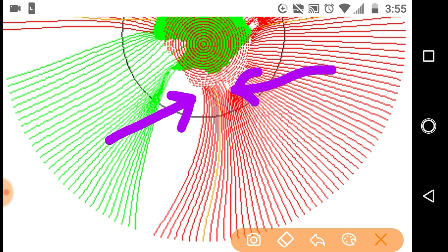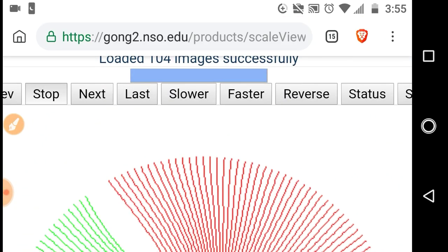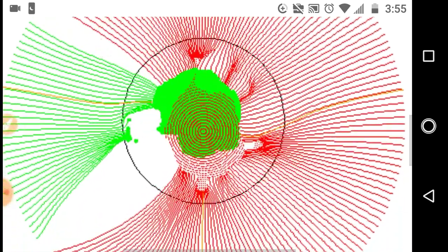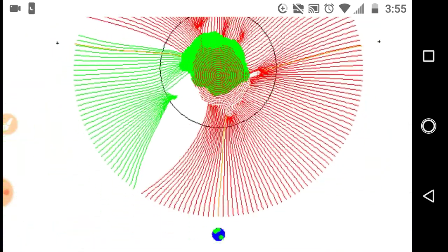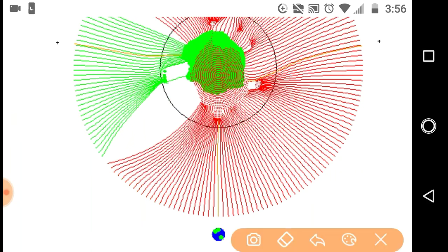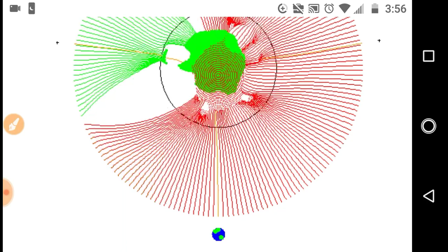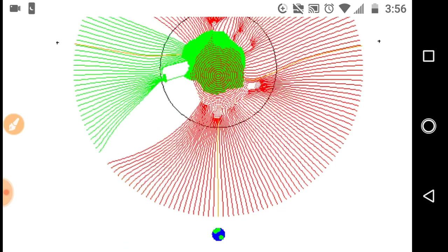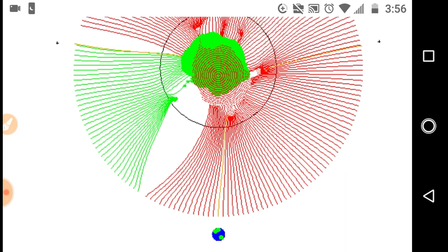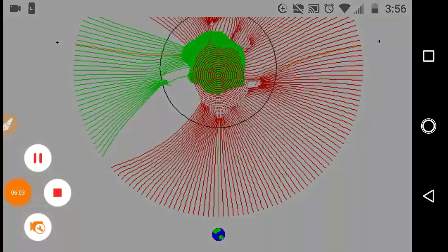Now we're going to let this play because the incoming sunspot is creating some significant magnetic disturbances here. Draw your attention to this region right here. You can see some polarity switching going on in that region. In fact, that's complicated enough to look at the other plot.